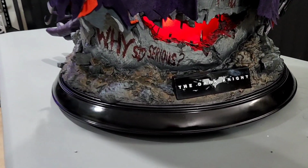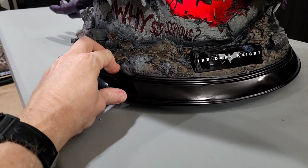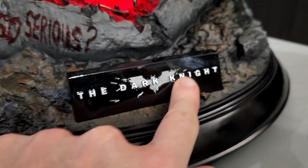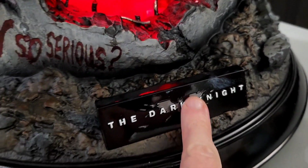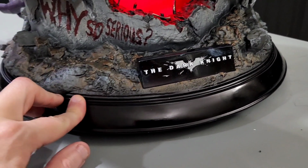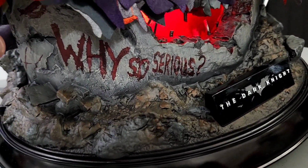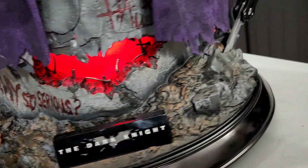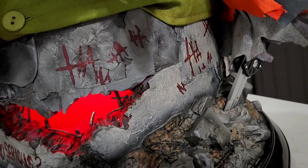So anyway, let's go ahead and look at the base here. As you can see, it's got this really nice black, shiny sub base, which is great. It also has a Dark Knight logo, which is also great. It's also got some weathering in there, to make it look kind of marbly. I think that's kind of what they were going for, or it could just be extra paint, I'm not sure, but it looks fine. I really like it, and you have all this rock crumbly base here as well. You also have all of the why so serious and the ha-has throughout, which look really great. And then here's some more under the coat here, as you can see right there, and that's awesome.